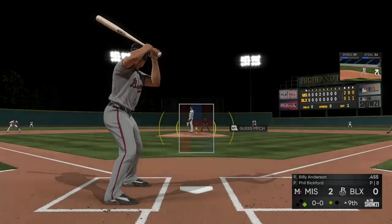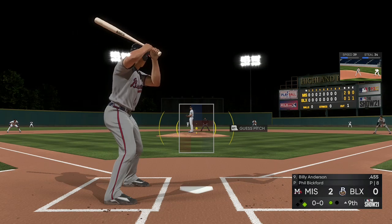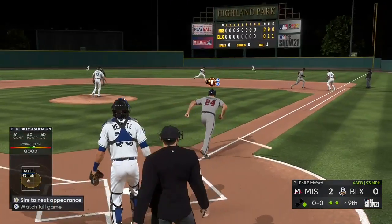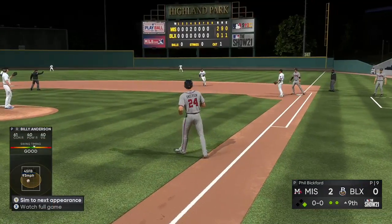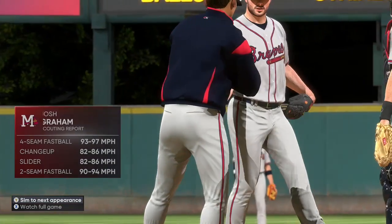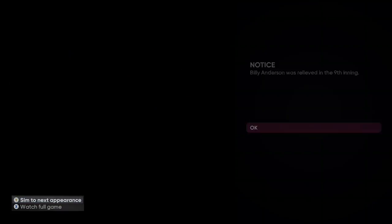Anderson. Hard hit ball to second. But this is hauled in by the second baseman. Josh Graham comes out of the bullpen to shut things down here in the ninth.